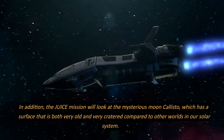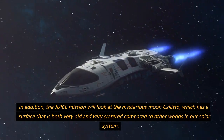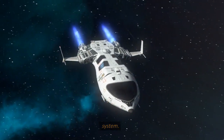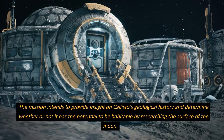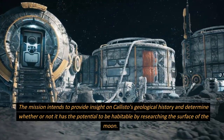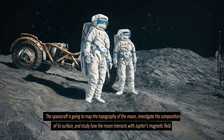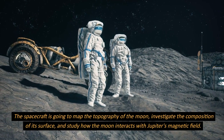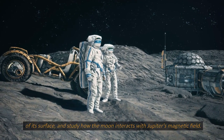In addition, the JUICE mission will look at the mysterious moon Callisto, which has a surface that is both very old and very cratered compared to other worlds in our solar system. The mission intends to provide insight on Callisto's geological history and determine whether or not it has the potential to be habitable by researching the surface of the moon. The spacecraft is going to map the topography of the moon, investigate the composition of its surface, and study how the moon interacts with Jupiter's magnetic field.